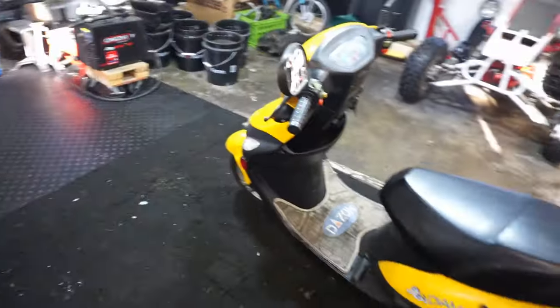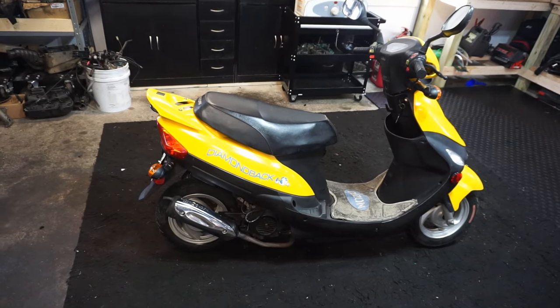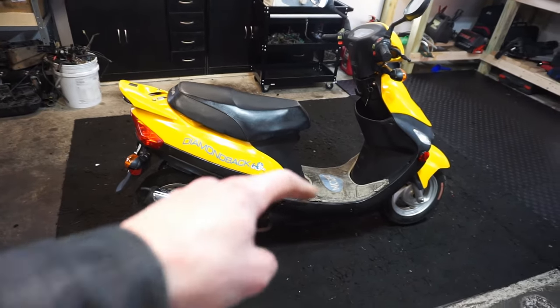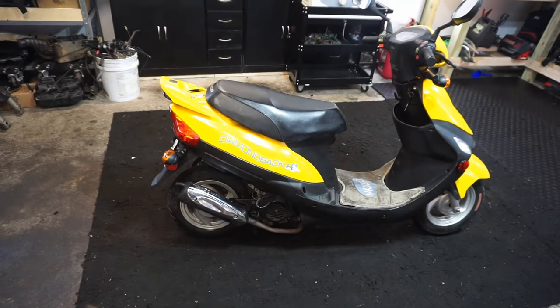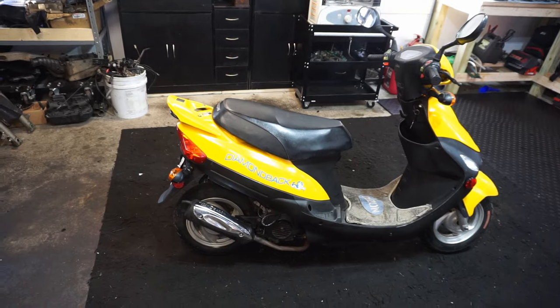I don't know, I'm not a huge fan of the yellow, but well, hopefully you guys enjoyed the video on this thing, getting it back running, finding the issue, which was that green wire that was pulled out by the battery. And then yeah, saving this thing from the dealership's scrap pile where they had this thing laying.